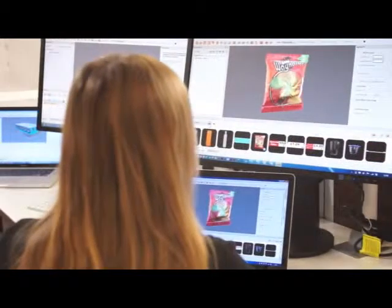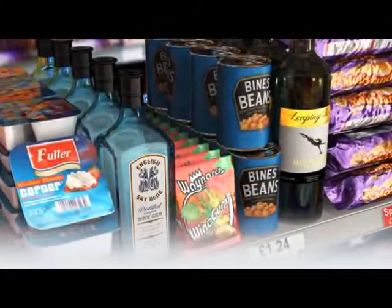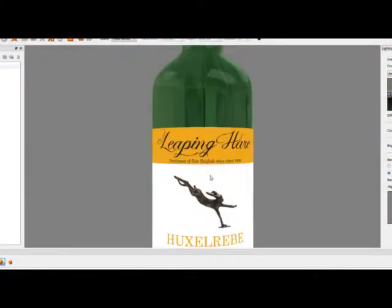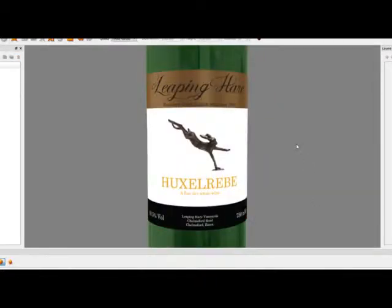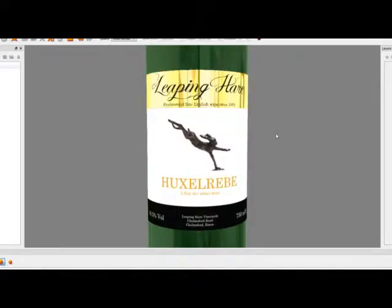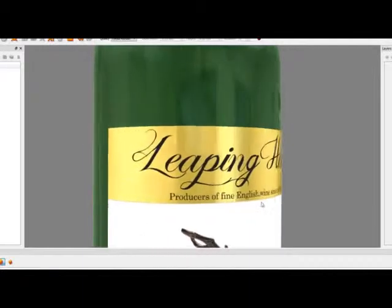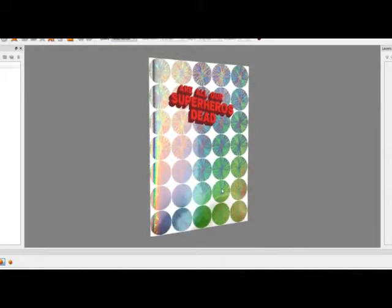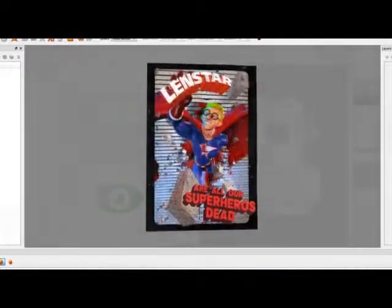From idea to store, the cost benefits are crystal clear. So let's change a spot colour in real time. But what if it were foil? Gold? No problem. Holographic foil? Easy. Even lenticular effects can be accurately visualised.